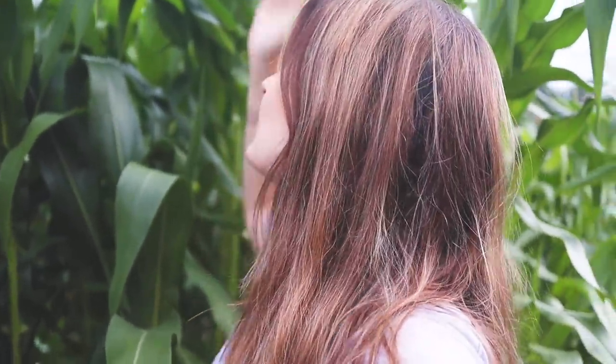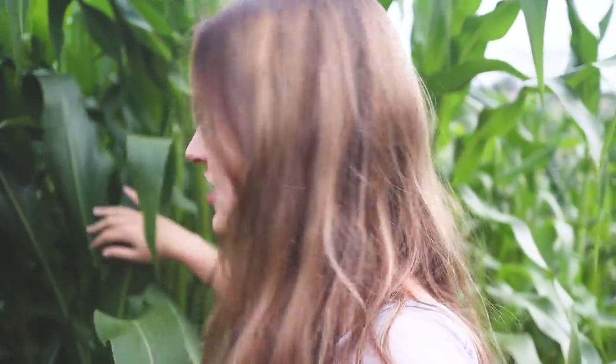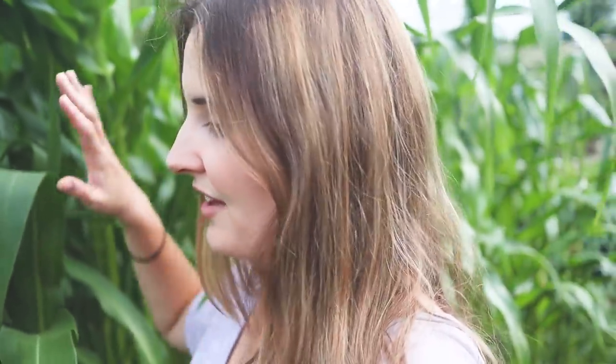It's like 2 feet taller than me. And it's only mid-July. I don't know why it grew so fast or so tall, but I'm really curious to see what happens. We've got glass gem and a popcorn in here. So we'll see what happens. It's so tall, so tall.